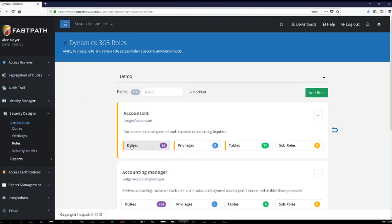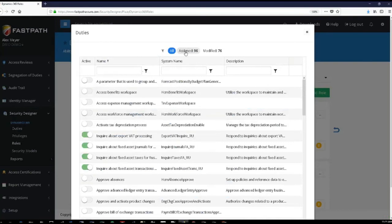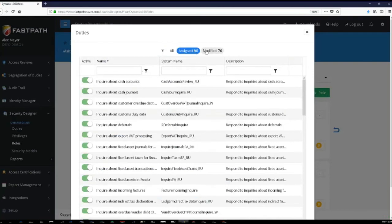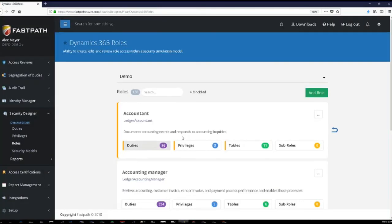So if you wanted to change the duties that were assigned to this role, you could come in, and it would open up a window where you can see all duties in the system. You can see the currently assigned duties to this particular role, and you can see the ones that are modified. In this case, I removed a large number of duties from this particular role, but you can see all of that in this one dialog here. So that's showing you the difference in the associations.